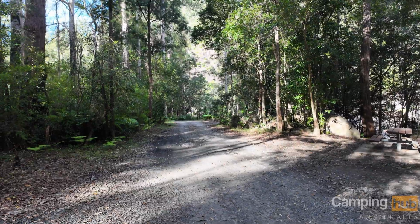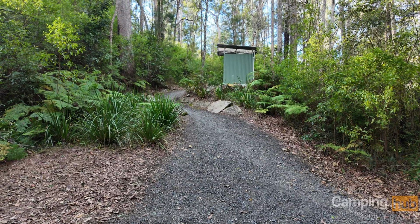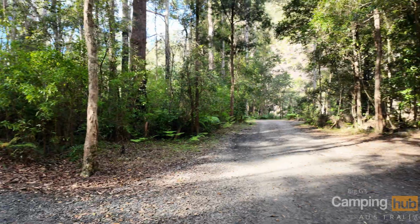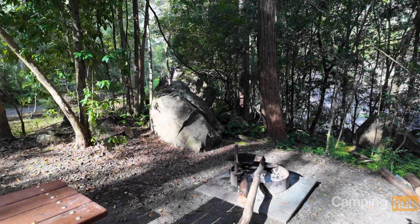But just off the road, there is plenty of places for swimming along here. This is actually a really, really cool spot. Let me go just over here. Well, this is the road in. And just as you come in, there's clean drop toilets, smell free, very user friendly. Over here, we've got a picnic table and a fire pit. Really, really nice.